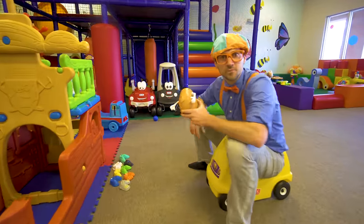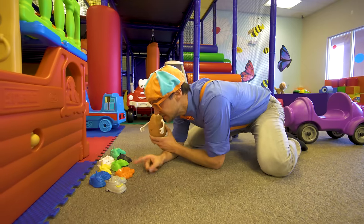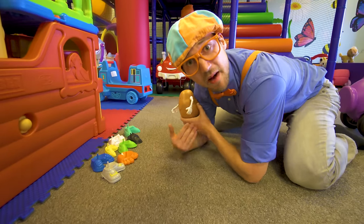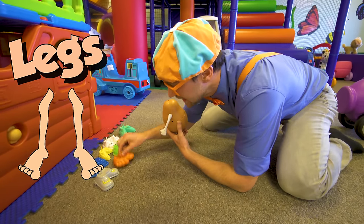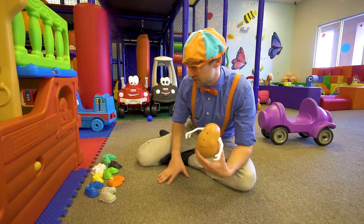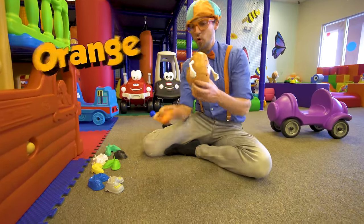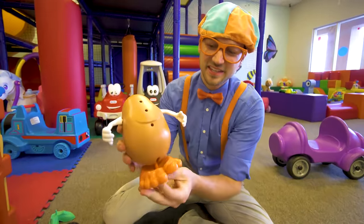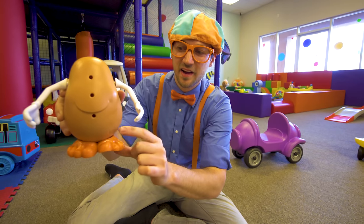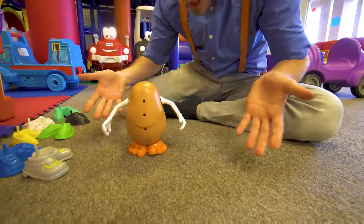Oh, do you see what I see? Look down there. Whoa. See these? These are feet. Yeah. Like your feet and my feet and also legs. Wow, I love feet and legs. Let's pick out a pair. Let's see, let's do the orange ones. Ha, that's cute. Look, it has toes on the feet. Yeah, see, now our body can stand up.